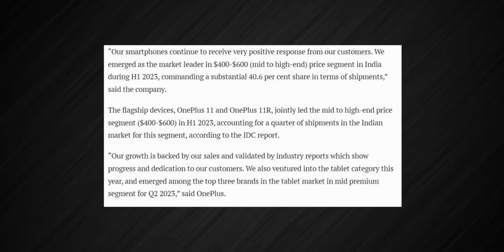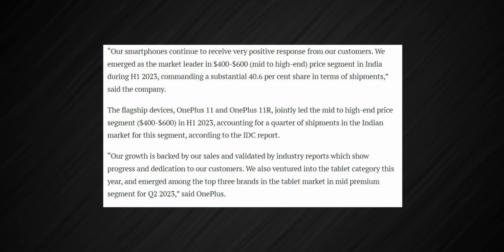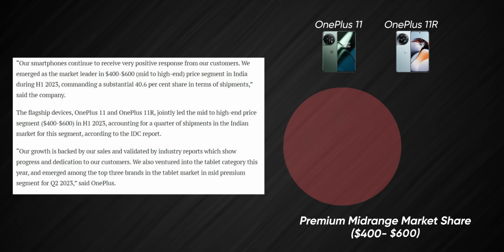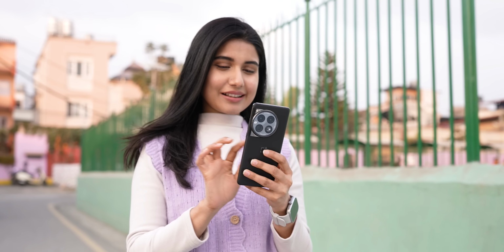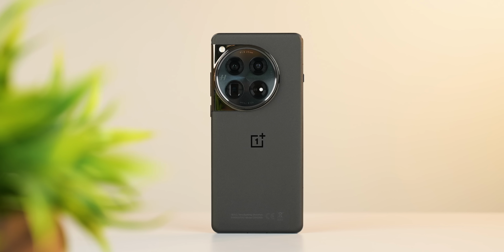And because of this change of strategy, OnePlus also dominated the Indian smartphone market in the $400 to $600 price segment with more than 40% market share. So yeah, the old OnePlus we all loved was finally back last year. And I believe the OnePlus 12 is a step in the right direction. I have been using it for a couple of days now and I can instantly tell that there are a lot of things to love about this guy.